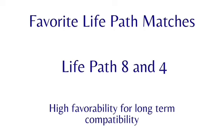Now, another thing I like about this combination is that the 4 doesn't often take risks and can be risk averse and can be kind of set in their ways. And the 8 is the risk taker, right?